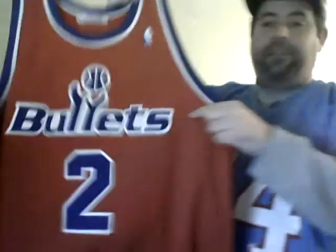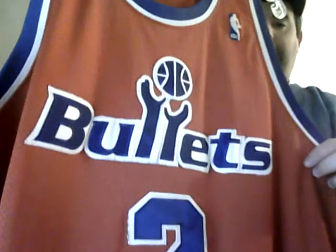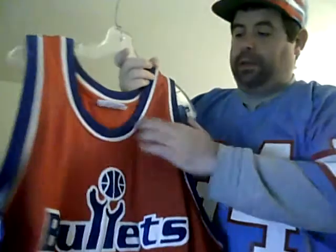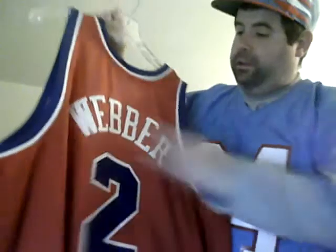It's got the double stitching for the bullets on the front and the 2 right there. Of course, the blue and white trim going around. Got the NBA logo right there, Jerry West logo. Weber, no nameplate, just single stitched, and that 2, of course, double stitched on the back. This is a really nice jersey. Pretty rare. You don't see it too often.